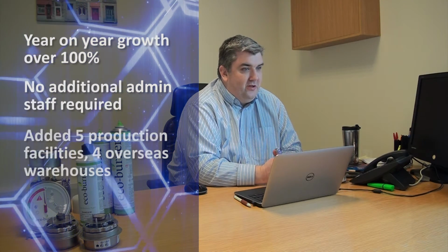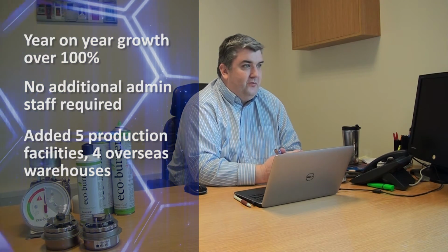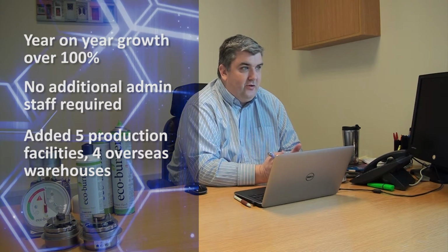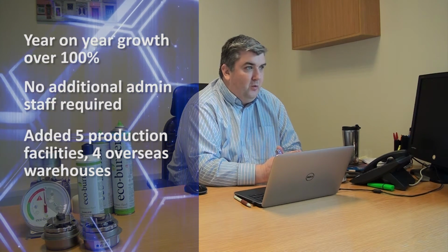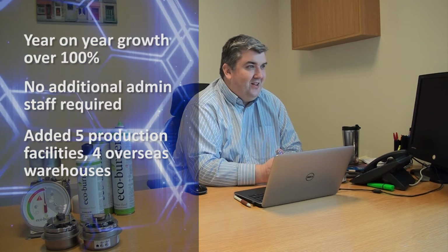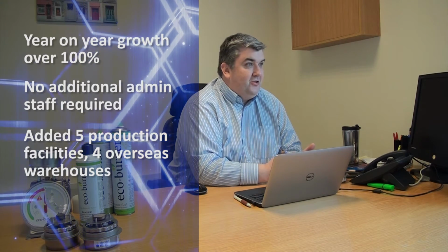So, to add 5 new production facilities, 4 new overseas warehouses, and 800 or 900% growth within the same system without any new resources being added, I think speaks for the transition we had between the old system and now. Again, it's something that is now just part of Ecoburner. It's just part of the way that we do things.